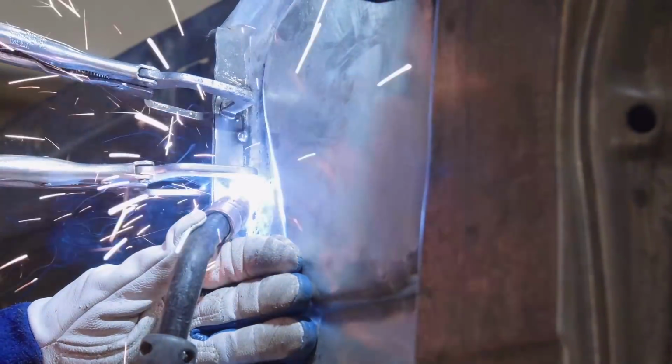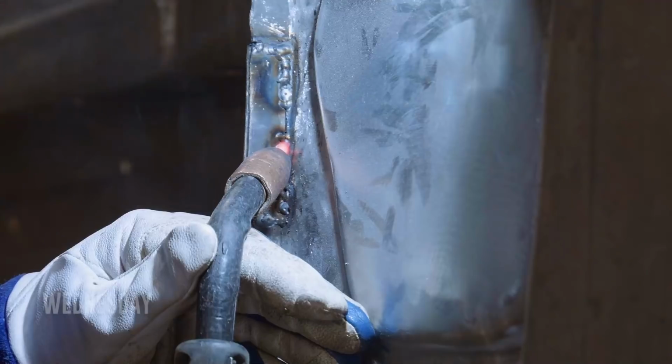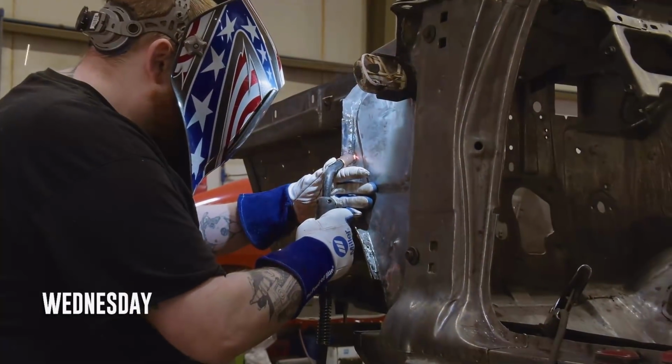Meanwhile, Curious George finishes up some patching work on another GTX, currently in the queue, before sending it off to the mudroom.